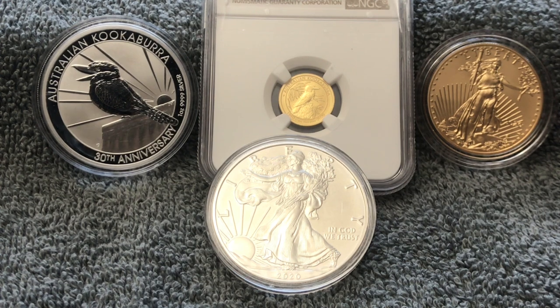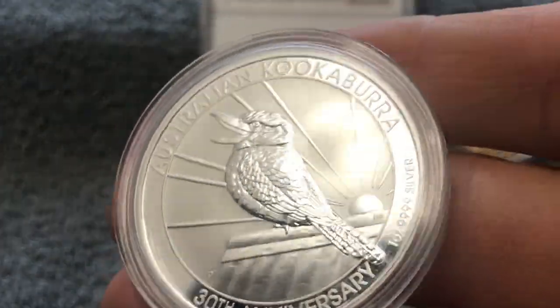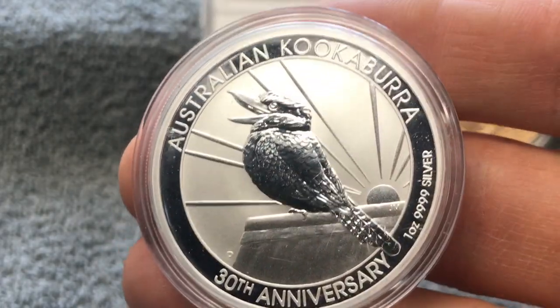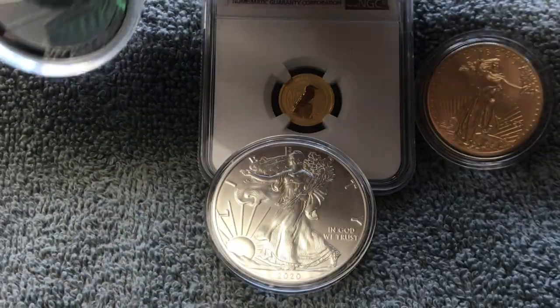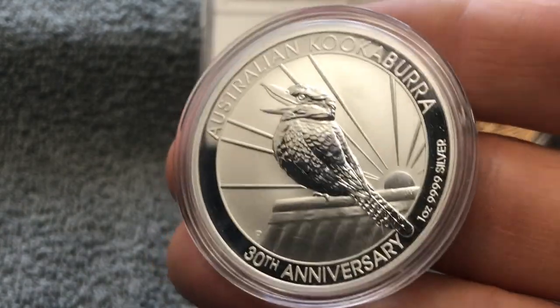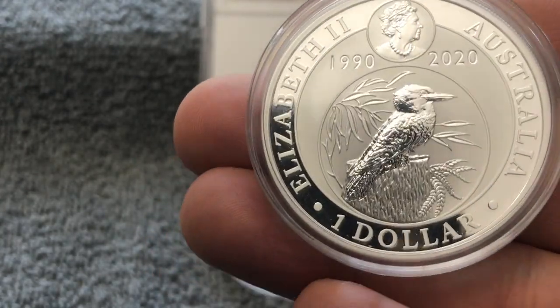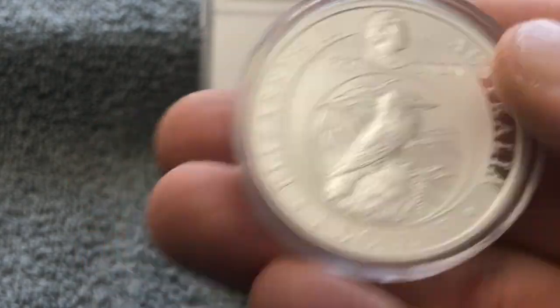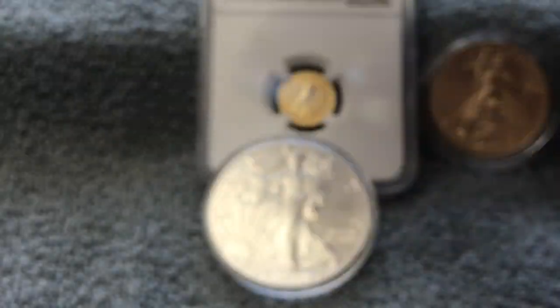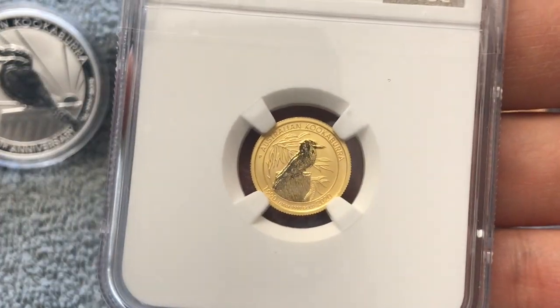of 2020. And we are going to start out with my first purchase of 2020, which was the 2020 Perth Mint Kookaburra. That's right, that was my very first purchase of 2020, followed up by, now this is the 30th anniversary Perth Mint Kookaburra 2020. Yes, indeed, really cool. It had on the reverse the 1990 design. Really awesome.